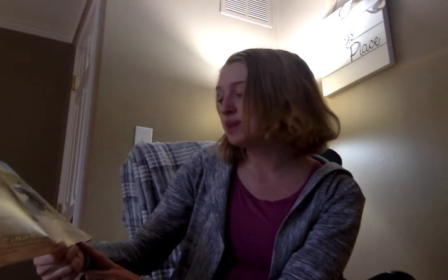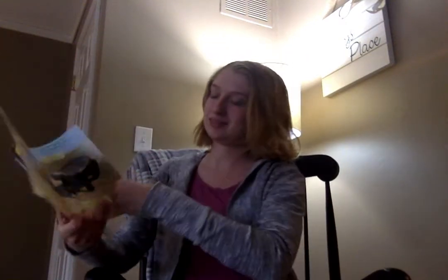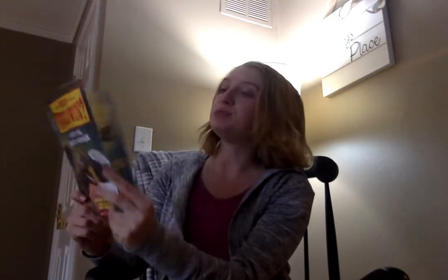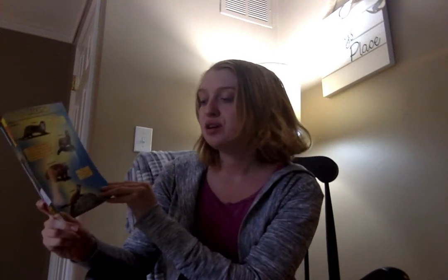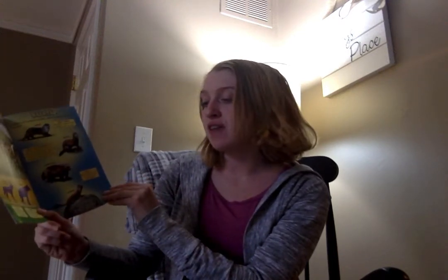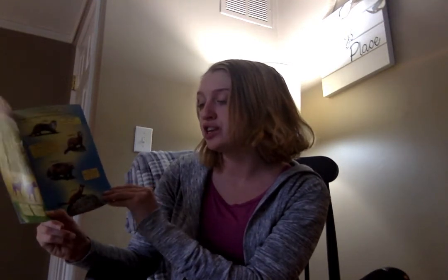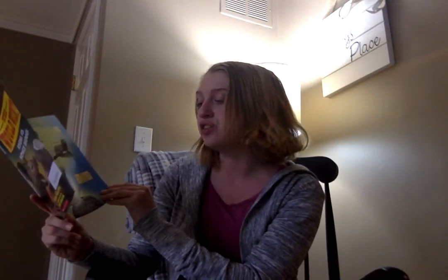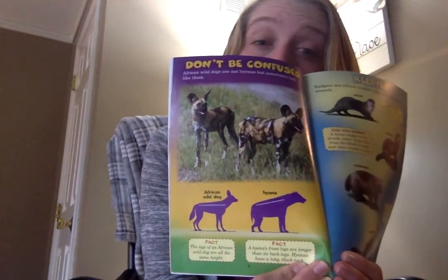Honey badgers have dark fur around their bodies with white fur on their heads and backs. They look like they might be made of chocolate with vanilla frosting on top. That's kind of funny. Don't be confused. African wild dogs are not hyenas, but sometimes look like them. Fact. The legs of the African wild dog are all the same height. Fact. A hyena's front legs are longer than its back legs. Hyenas have a long, thick neck. So you can see kind of the difference. They kind of do look like each other, but they're pretty different.